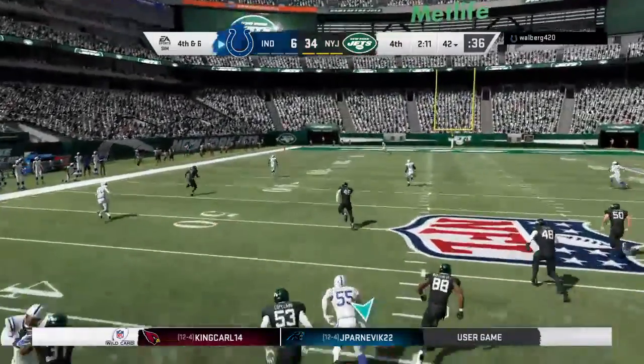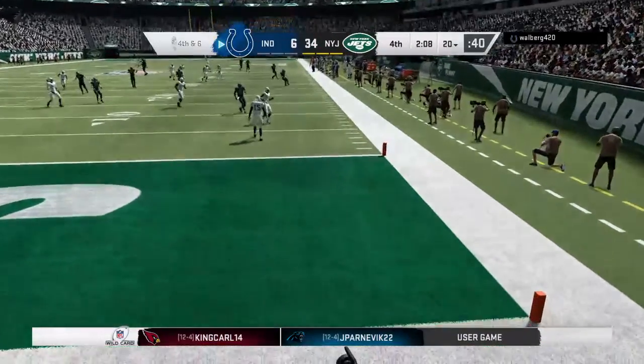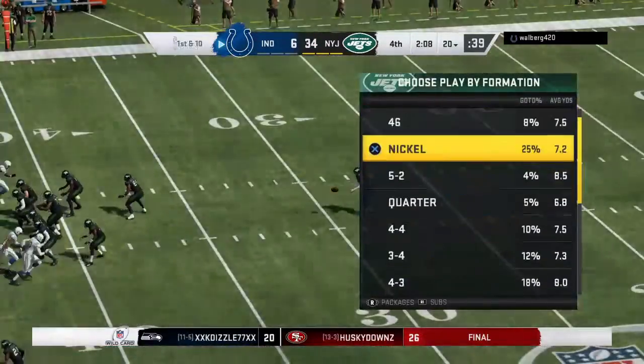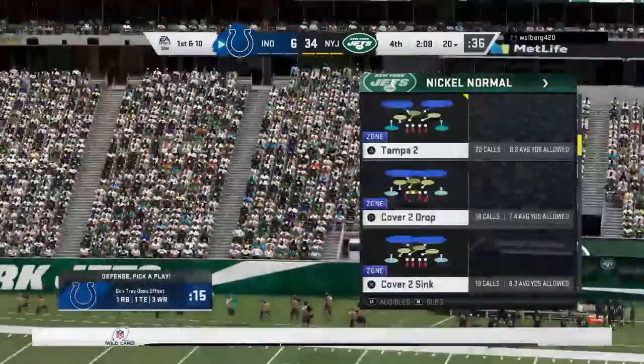He steps into this one, and this is a rocket. And that had far too much air under it. It's out of the back of the end zone. And the football will come out to the 20-yard line.